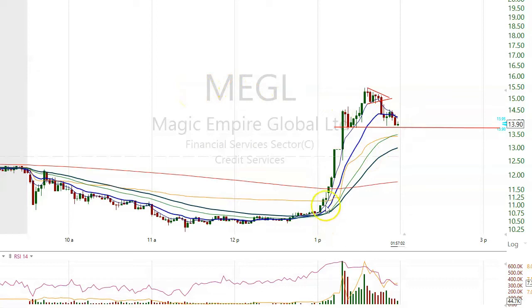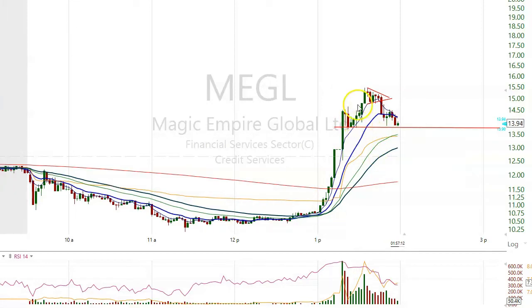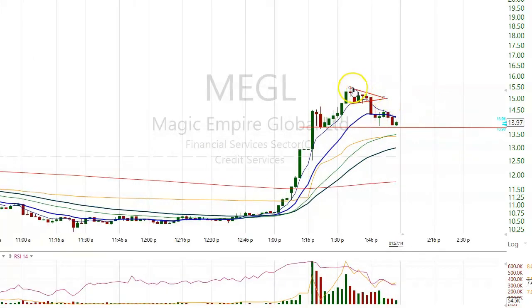So it takes off from 10, gets halted, spikes up, pulls back, finds support here at the 13 3/4 level, goes again, and then it wedged in here. And on this candle here, I said, MEGL coming into the apex of a wedge pattern, watch for pop or drop in the next 4 minutes. Sure enough, 4 minutes later, it spikes down, consolidates a bit, and now it's starting to roll over.